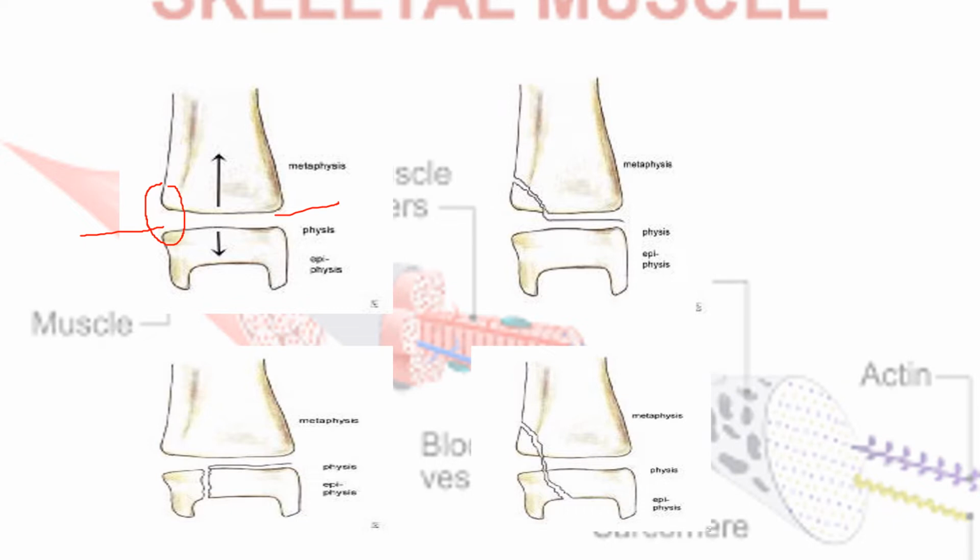Years ago, there was an old song in the Three Stooges that was B-A-B, B-E-B. So in this case, you're thinking M-E-M-E. Salter 2 is a metaphysis fracture. This is the metaphysis, this is the epiphyseal element. In that case, you can see that there's a crack along this bone in the metaphysis. And in Salter 3, it's an epiphyseal fragment. And then in Salter 4, it's both metaphysis and epiphysis, M-E-M-E.